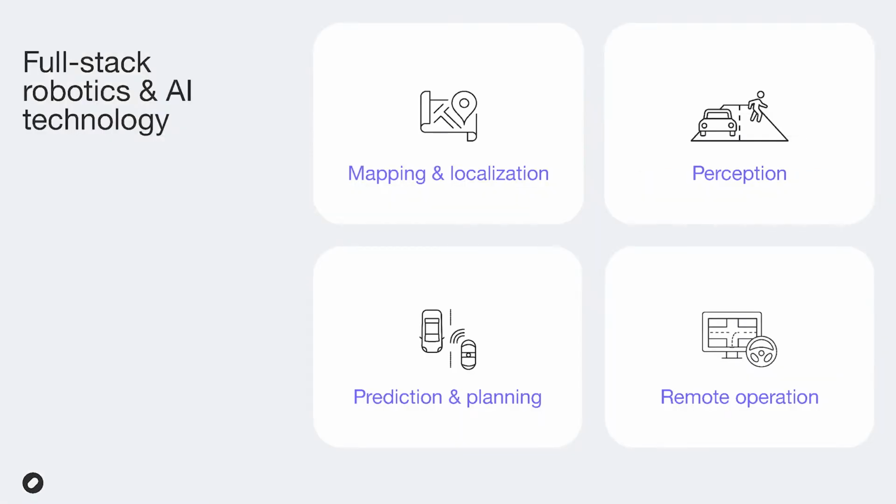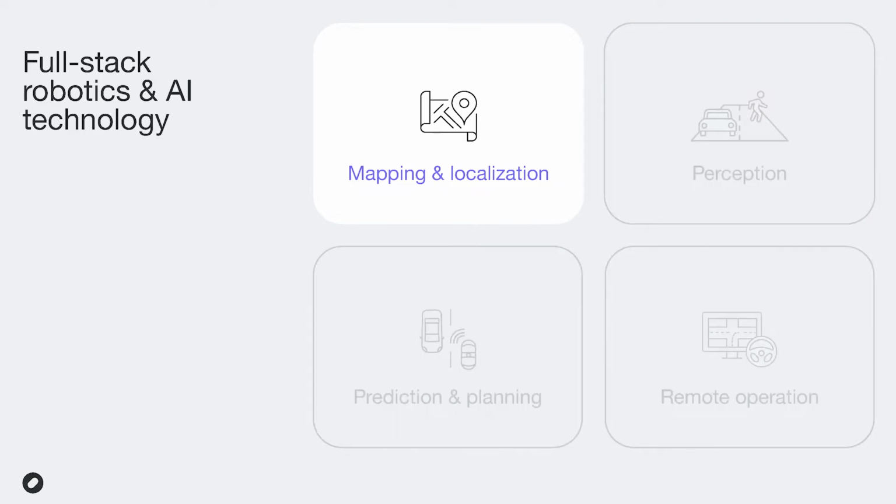We applied these principles throughout our self-driving stack. In mapping, which provides information about the static world, perception, which uses the sensors to understand the dynamic environment around the robot, and prediction and planning, which let the vehicle interact with other road users and plot its own safe path. Finally, remote operations is what uses human intelligence to help with edge cases. Let's begin with mapping and localization.